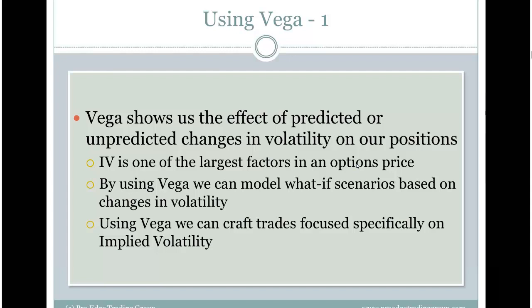And we'll go through some live exercises at the end of this to show that off and try to get an understanding of that. The other thing is, using Vega, we craft trades focused specifically on implied volatility. We can create trades that are, for the most part, delta neutral, or at least in the beginning, and we can build a trade that has as much Vega as possible, and just use it to capture implied volatility.